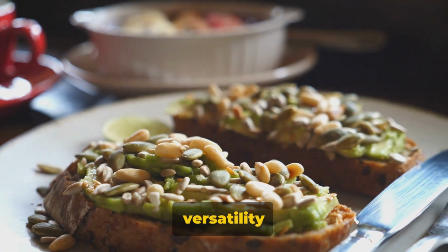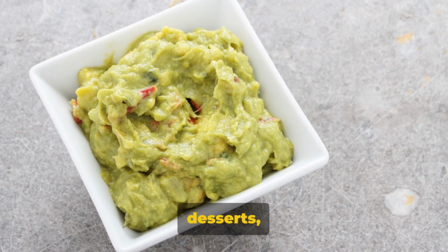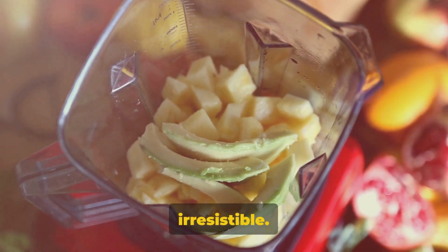And then there's the versatility of this humble fruit. From guacamole to smoothies, salads to desserts, we've seen how avocados can be used in a variety of ways in the kitchen, adding a creamy richness to dishes that is just irresistible.